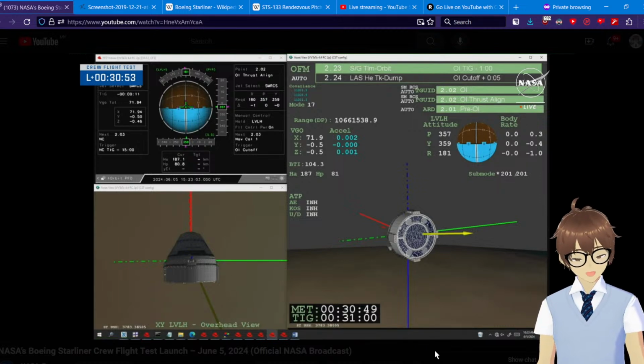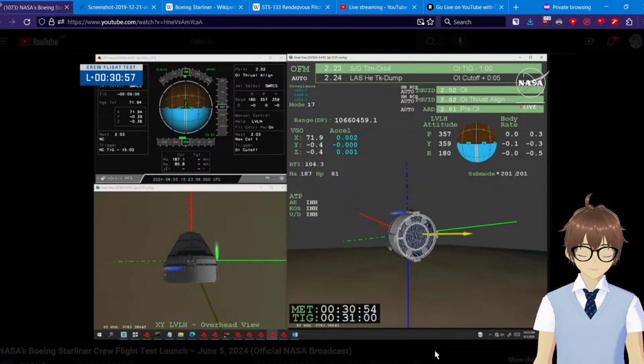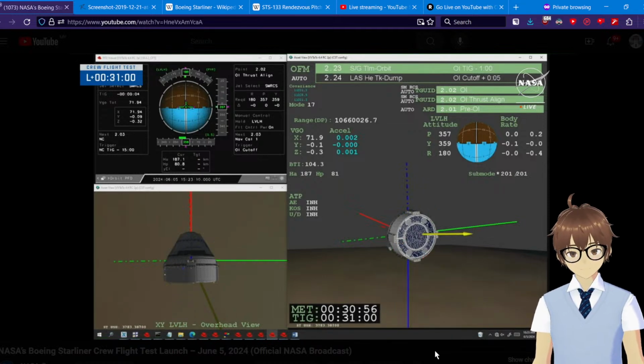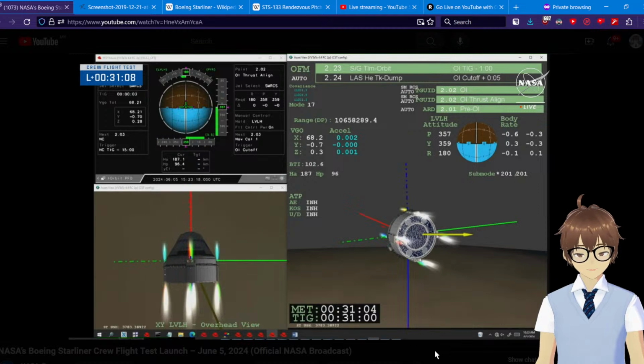15 seconds left to go, and once again, you'll be able to see those engines firing on this digital screen here that shows when the burn has started. Okay. 2 seconds. 1. Ignition. All right. Main thruster engine ignition.